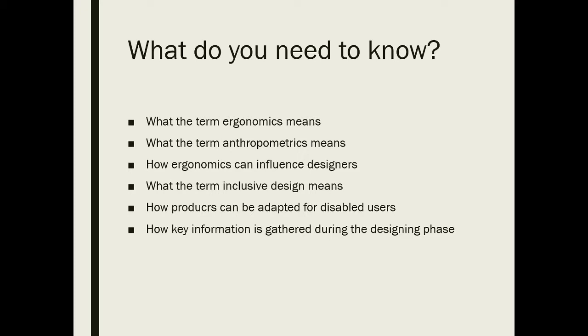Now we have covered that earlier in a different video, so there's a lot of things here that sort of overlap in a few different ways. So how ergonomics can influence designers, what the term inclusive design means, how products can be adapted for disabled users, and how key information is gathered during the design phase.